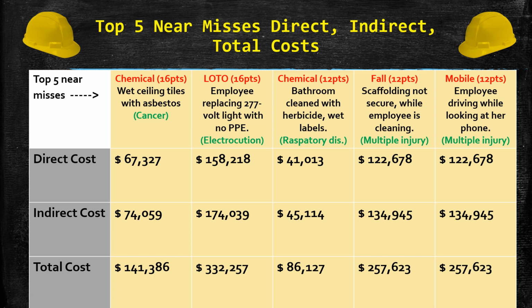$332,257. Our chemical, where the bathroom was cleaned with herbicide, and that could cause respiratory disease, its direct cost was $41,013, indirect being $45,114, and total cost being $86,127. Now we move on to our falling.